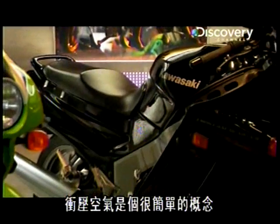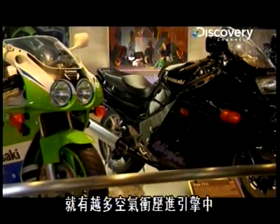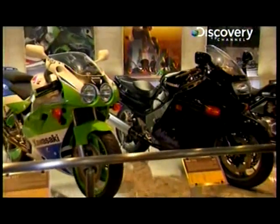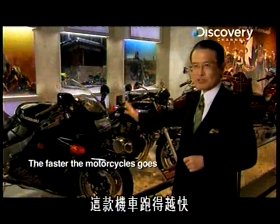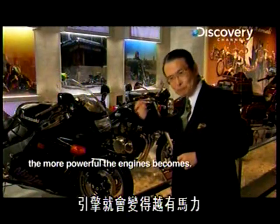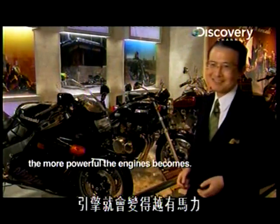Ram air is a remarkably simple concept. The faster the motorcycle goes, the more air that's rammed into the engine. A simple concept turned into a masterpiece of motorcycle engineering. The faster the motorcycle goes, the more powerful the engine will become.